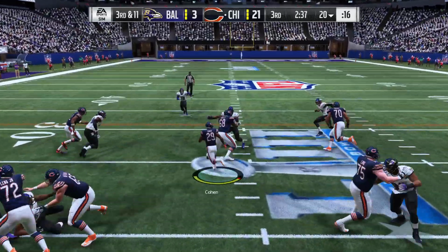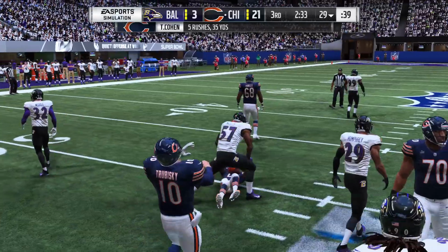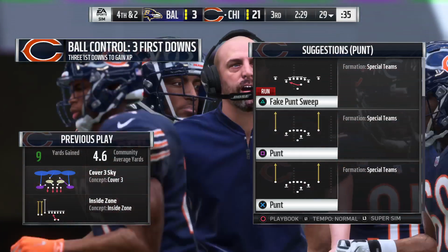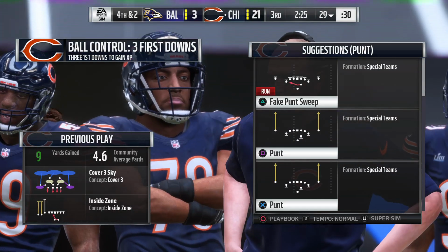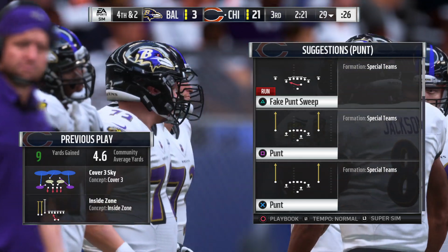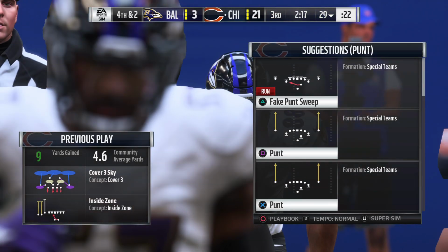On third down, it's Cohen. 9 yards on the carry there, but it'll be 4th down now. And that's the kind of run that gets everyone excited on offense. And, you know, oftentimes the guys who carry the ball are the ones in the huddle doing the chirping. Right now, I think it's the offensive line telling them, run it again. We are right there about to break a big one.